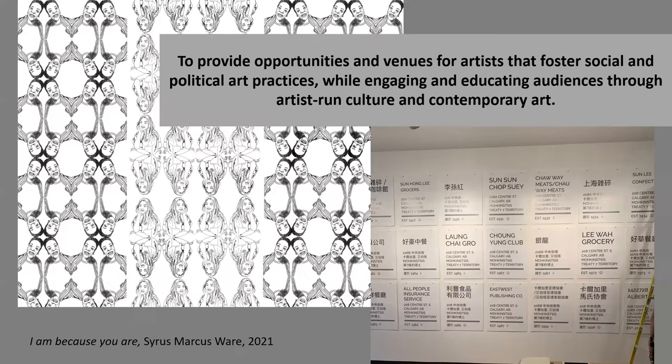So on the screen here are two pictures of the two exhibitions that were on while I was at the New Gallery for my practicum placement. On the left here is I Am Because You Are by Cyrus Marcus Ware, who is an artist and activist, a Canadian one. And their practice is really just wonderful. This exhibition is still on, so you can still go see it until the 18th. So I recommend that you do that, not that I'm biased at all.